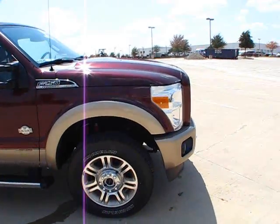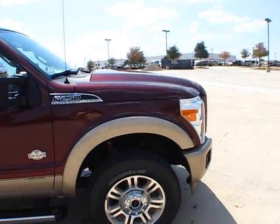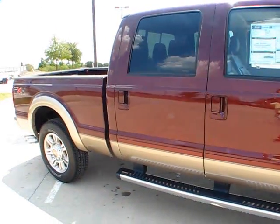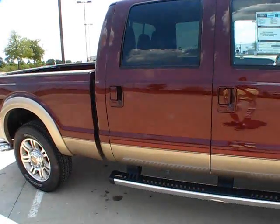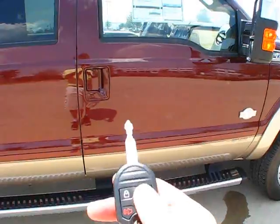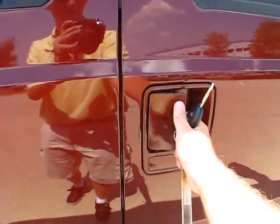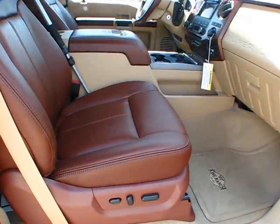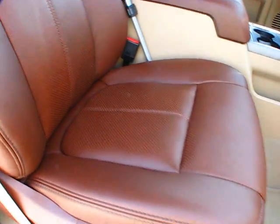Our test unit today has the extremely rare royal red metallic exterior, combined with the sunset gold metallic underside, combined with the pale adobe and King Ranch red perforated leather interior.